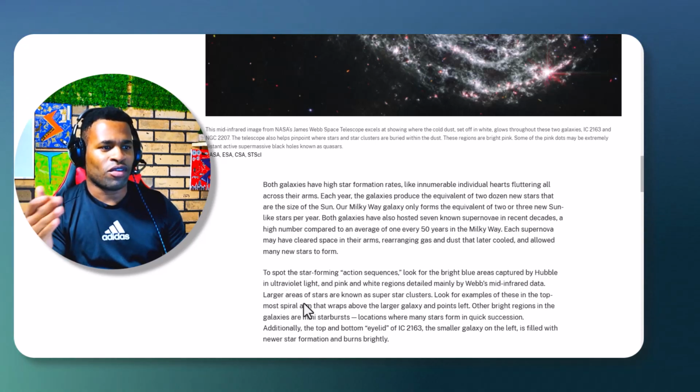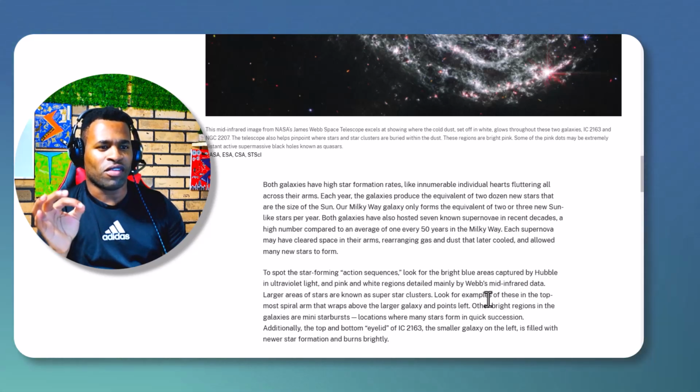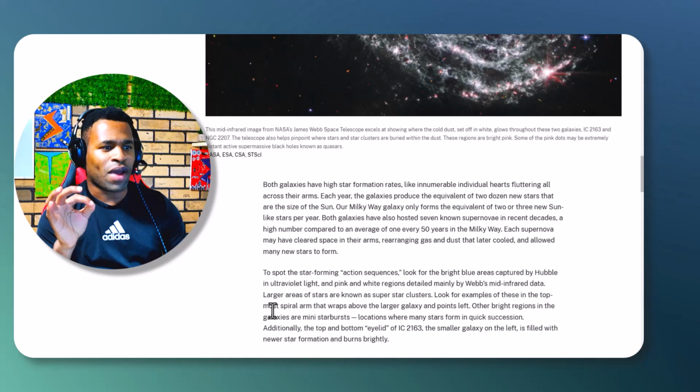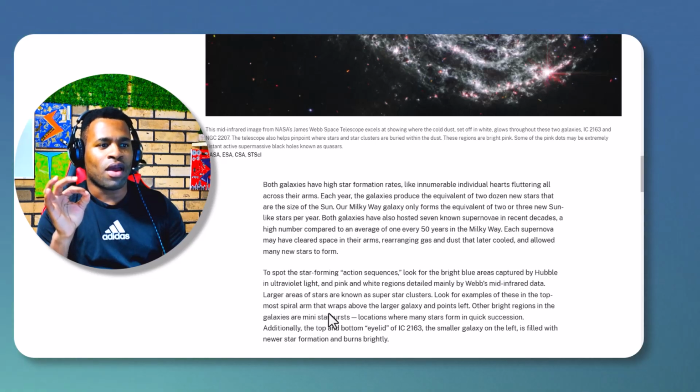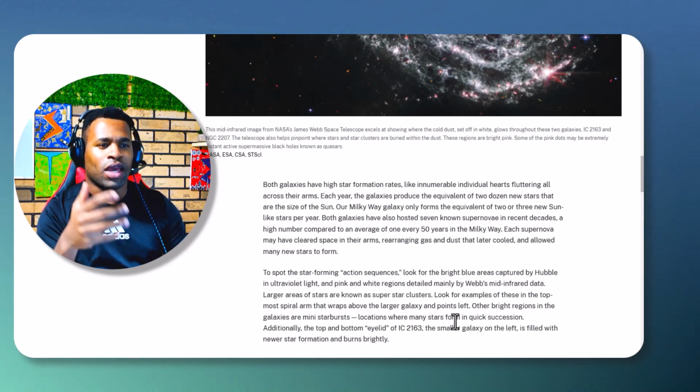Now, larger areas of stars are known as superstar clusters. Look for examples of these in the topmost spiral arms that wrap above the larger galaxy and point left. Now, both these and other bright regions in the galaxies are many starbursts, locations where many stars form in quick succession.